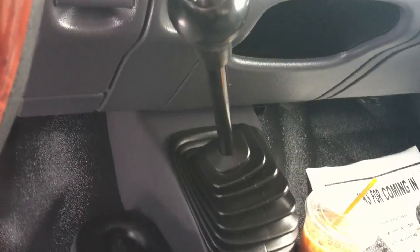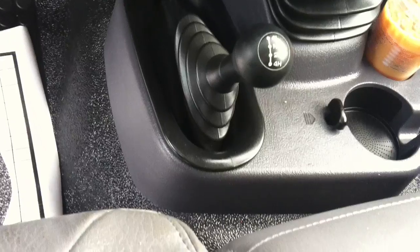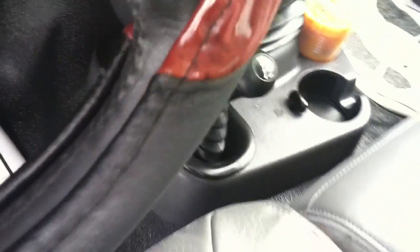CD player, wood grain package, NV4500, New Venture Gear 5-speed manual transmission. There's your transfer case right there. We got it in 4 high. We had to get up in these mountains up here.